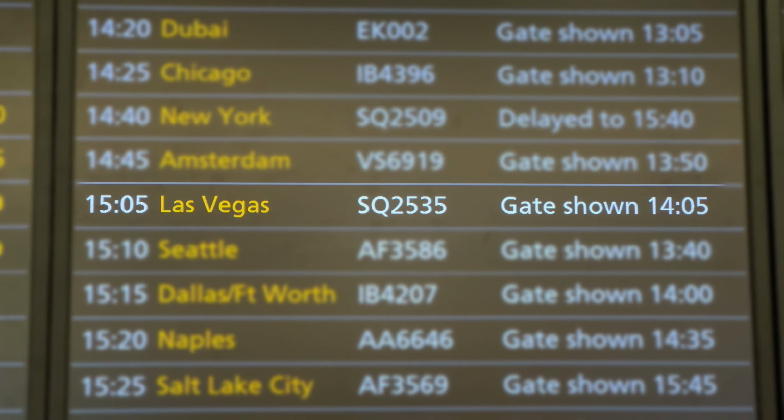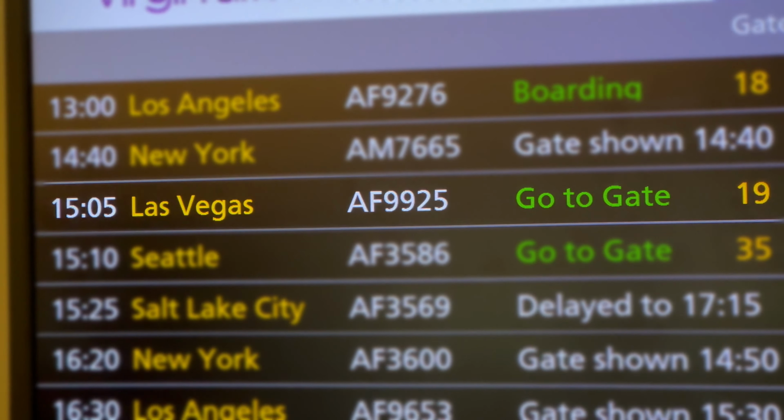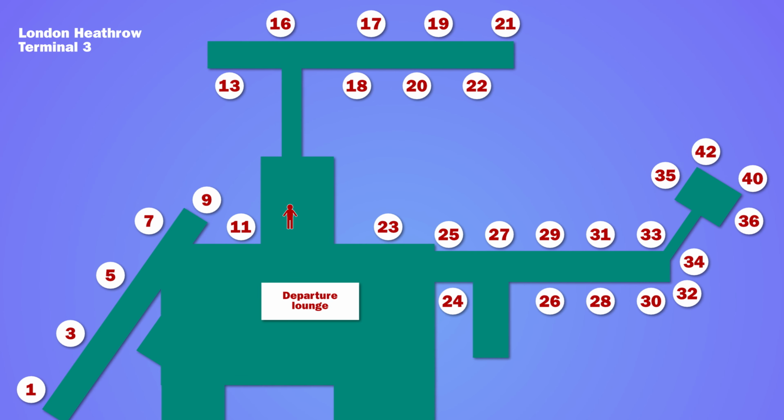The gate was announced about an hour ahead of departure. It was gate 19 on the far pier, which was said to be a 20-minute walk. I timed the walk at just under 5 minutes.